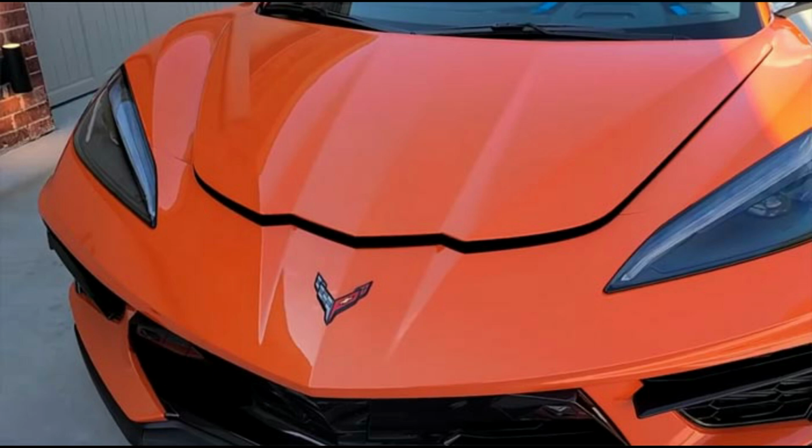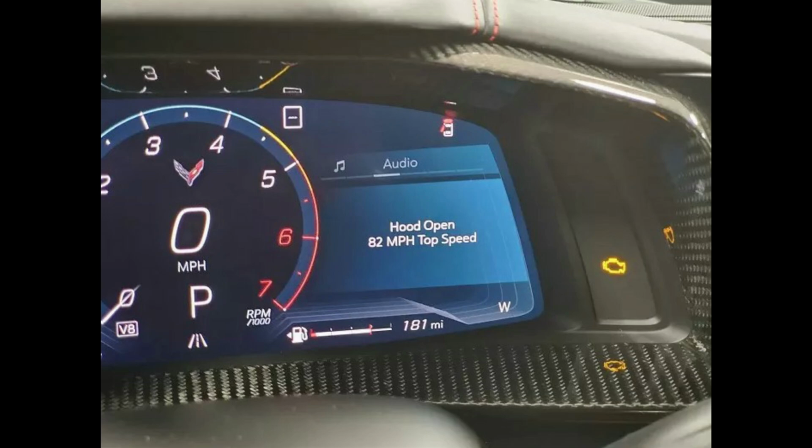And in the meantime, it is showing up on the speedometer display area of the C8 that the hood is popped. It's dinging at you. It's limiting your speed to 86 miles per hour. Like I stated in the previous video, that's the problem. People aren't hitting anywhere near 86 miles per hour before realizing that that front hood is not latched and it could fly up at that point.